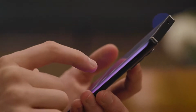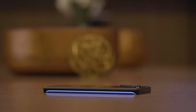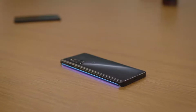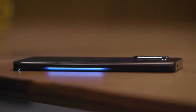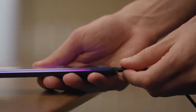The Edge display isn't entirely cosmetic though. Motorola's doing a couple cool things with it. So the first is something that they call edge lighting, where the edge of the phone can actually light up when the phone is, say, face down on a table. So if you get a notification come in or a call come in, the edges will light up so that you can see from across the room that someone's calling you. It also lights up with alarms or when you plug the battery in.